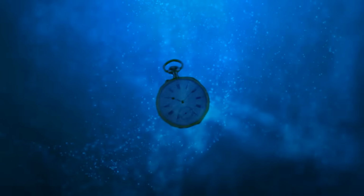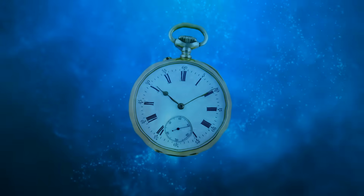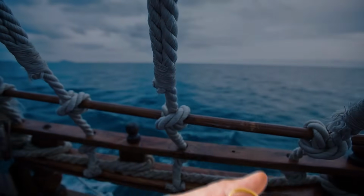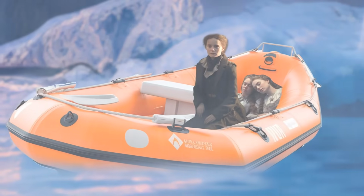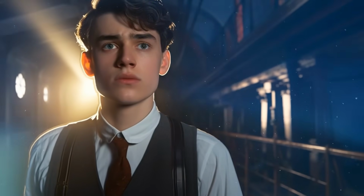The first artifact on my list is a pocket watch belonging to a Titanic passenger, John Chapman. John and his wife Elizabeth were on their honeymoon. When the ship hit the iceberg, Elizabeth was offered a seat on a lifeboat next to her friend Emily Richards. There was a problem, though. Mr. Chapman couldn't enter the lifeboat.